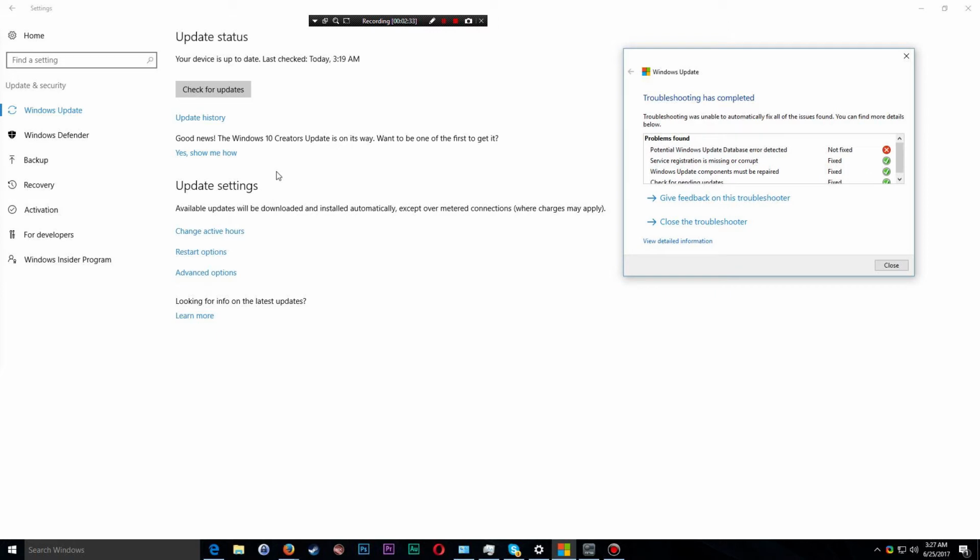But anyway, I looked at the version then, because I noticed this. It said, good news, the Windows 10 Creators Update is on its way. You want to be one of the first ones to get it. The Creators Update, I know, has been released for a long time. So I was saying, why exactly are they saying that it's on its way? Shouldn't I have installed it already? My updates are pretty much automatic. It says my device is up to date. Why do they still talk about the Windows 10 Creators Update?